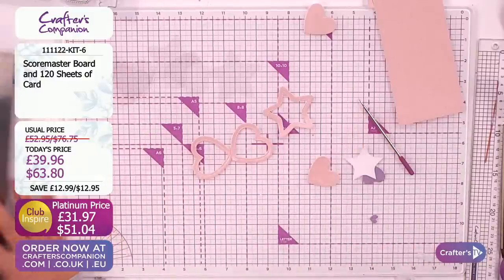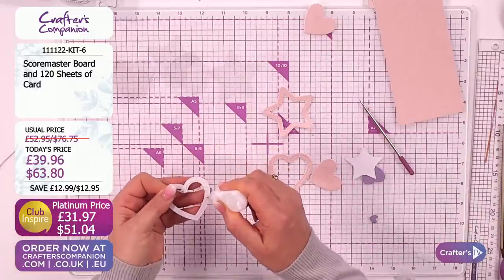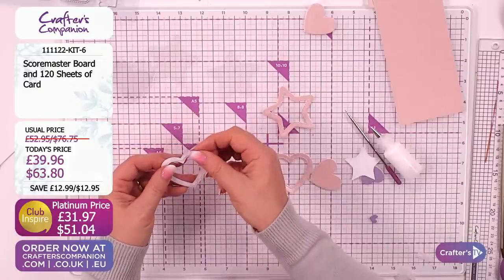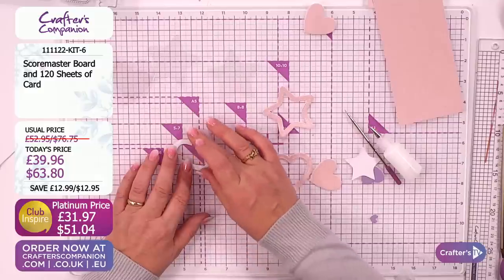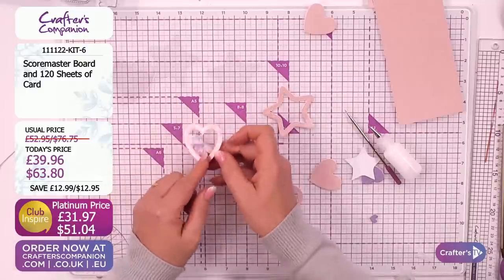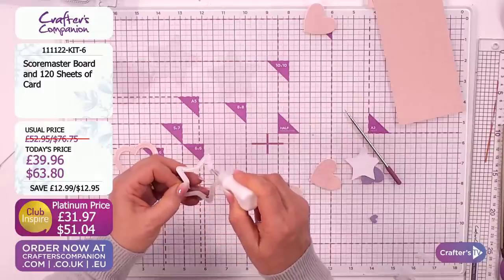So right, I've got all my four pieces now, but I'm going to do this quick way. I'm going to get my tacky glue and just pop that on there. Then I'm going to get one of my hearts and pop that on there. Now, if tacky glue will attach metal to paper, it's certainly going to attach acetate to cardstock without any problem. So, it is an absolutely brilliant adhesive. So we can pop that onto here.